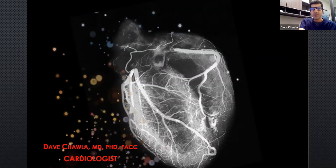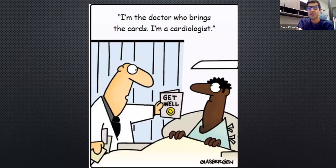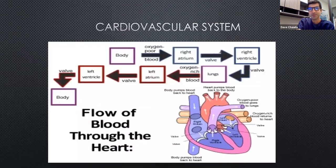So the way I was going to do this is to give a quick run through on very basic cardiac anatomy and physiology, just to give a little background. These are actually the same slides that I gave to my kids' fourth grade class last year. Hopefully it'll be okay. They actually helped me put this together at that time. So as I mentioned, I am a cardiologist, so I am the guy that brings the cards. All the jokes in here were put in there by my kids. I didn't have a whole lot of control over that, I'm afraid. So I apologize if they fall a little flat.